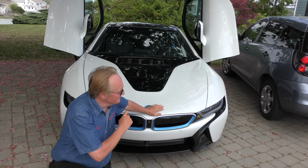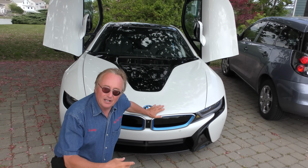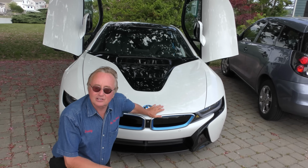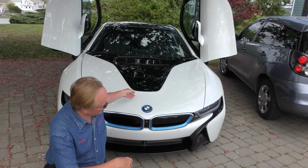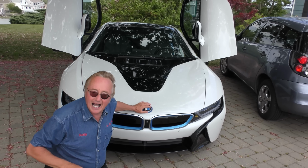Now, truthfully, these things look a lot faster than they are. They're fast cars. They'll go 0 to 60 in 5.4 seconds. Hey, take a Corvette that you can get for 60 grand. It'll do it in 2.4 seconds. This isn't a speed machine. This is a machine that's the ultimate plug-in hybrid.